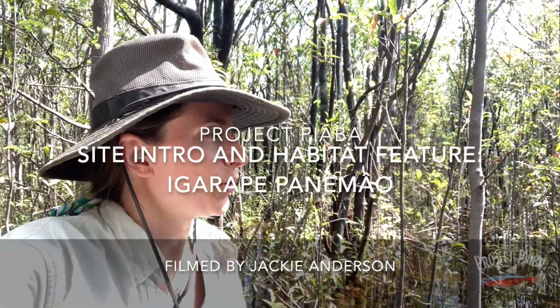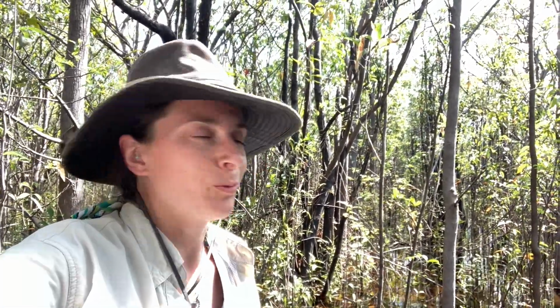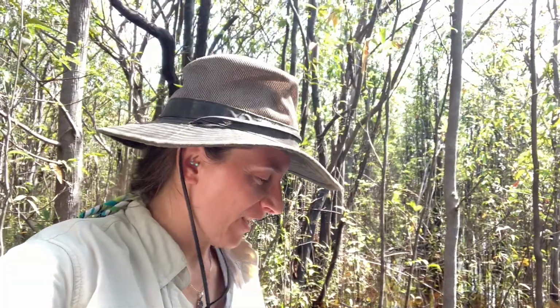Hi everyone, I just wanted to show you this habitat real quick. This is the flooded forest at a place called Igarapé Panemâo, which means bad luck fishing. And I think that means for food fish, not necessarily for aquarium fish. But this habitat, the water level here is quite high.